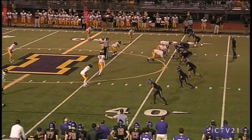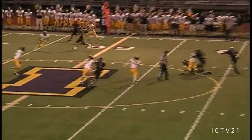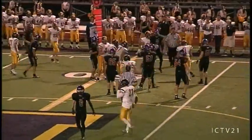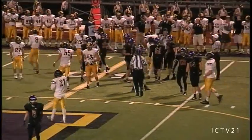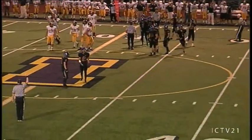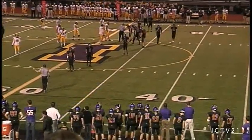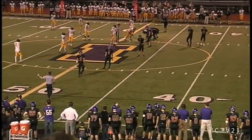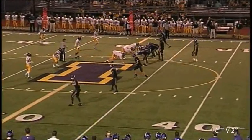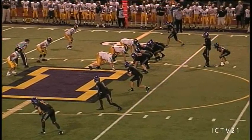No backs in this set for Humphrey. 3 wide receivers to his left, 2 to his right. Humphrey, that quarterback draw, looked like he was wrapped up, escapes. Gets all the way out to his own 47-yard line. That's a nice gain on 2nd and 22. Brings up 3rd and 14 or so for this Eagles offense. It's a nice quarterback draw there by Humphrey, who's showing off his running ability here to start the second half. Has about 25 yards rushing on this drive alone.